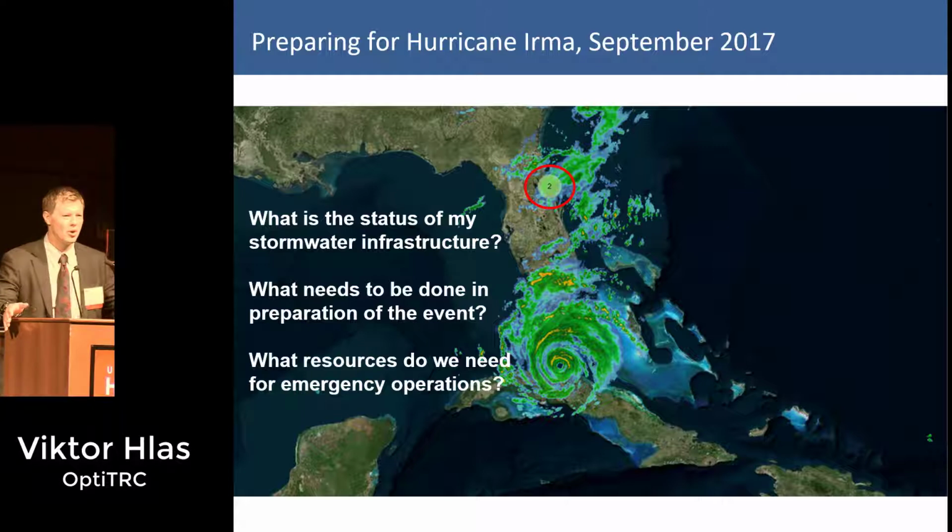And as we all know, one of the challenges with stormwater assets is that they're highly distributed. And so, unlike some of the larger reservoirs you have here in Houston where there is real-time monitoring or staffing, a lot of these assets across the county are unmanned and unmonitored. So what is the status, and are they ready for a big event to hit?